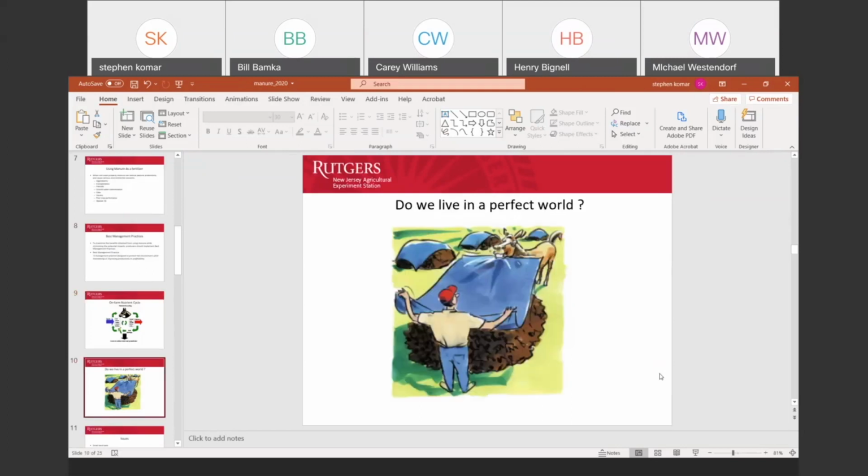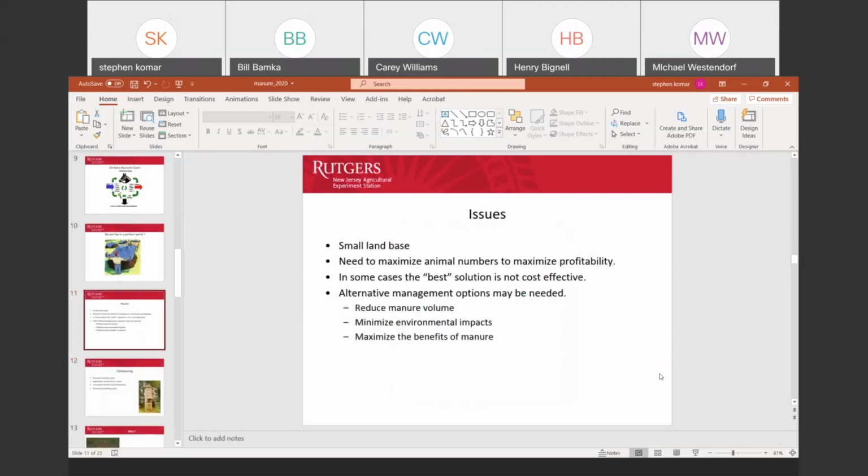I like this slide, especially when we're talking about manure management on an equine farm. We certainly do not live in a perfect world. And so we do have several things that we have to consider, including our small land base. In many cases, we are really trying to maximize the number of animals in the form of animal units to maximize profitability or to maximize our output. And in many cases, the quote unquote best solution might not be cost effective.